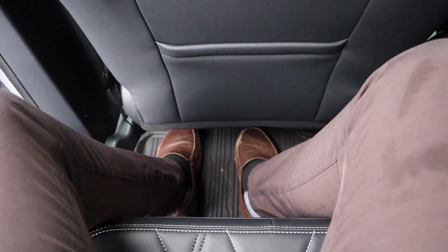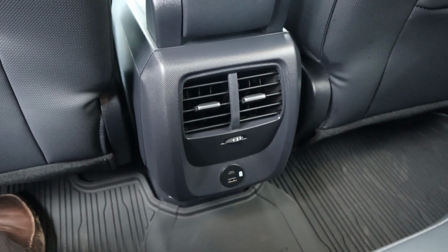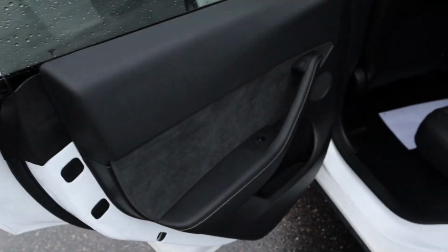And let's actually compare space with this. So you guys can see legroom back here. Headroom's also pretty solid. Got a little storage pocket. You've got some vents down below, and then you guys can see some USB action as well. Yeah, the Tesla's door handle definitely a lot more intuitive right there.